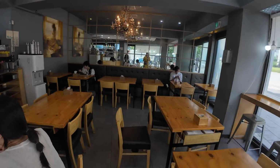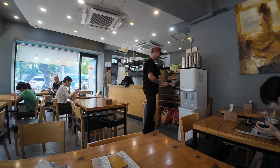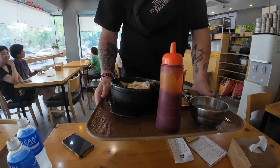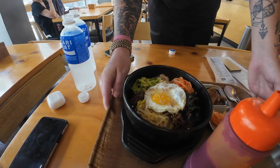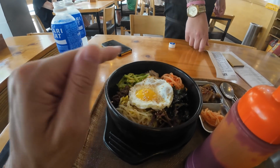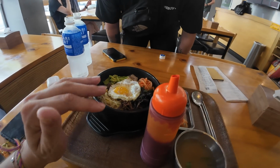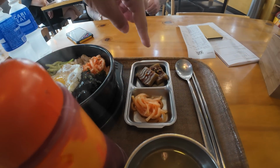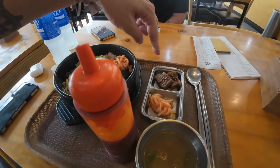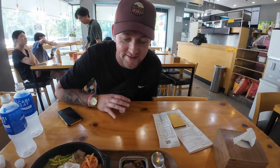Let's find a nice little spot and enjoy our breakfast. Ooh, one of our dishes seems to be ready. Wondering which one it is. Oh, it's my bibimbap. Oh, the egg is still cooking. It looks so good. So you have the full bibimbap here, which is basically little individual bits and pieces with beef and an egg and rice underneath. Then you have some pickled cabbage. I have no idea what this one is. That looks actually very interesting. It's kind of like a gelatinous thing. It actually looks kind of scary. The color of it is off-putting.